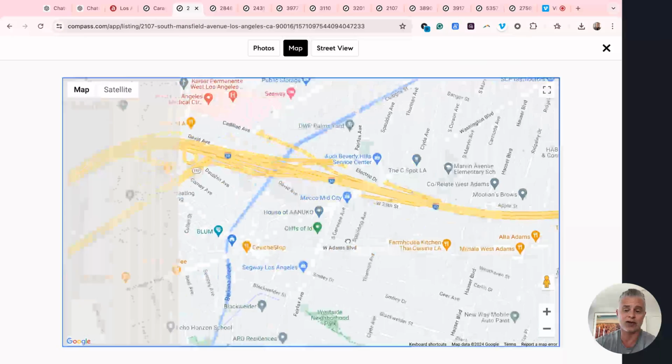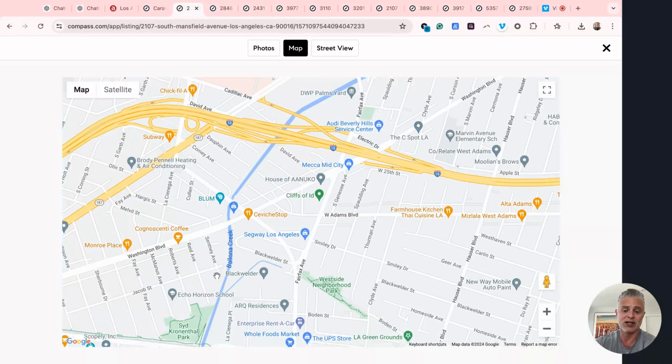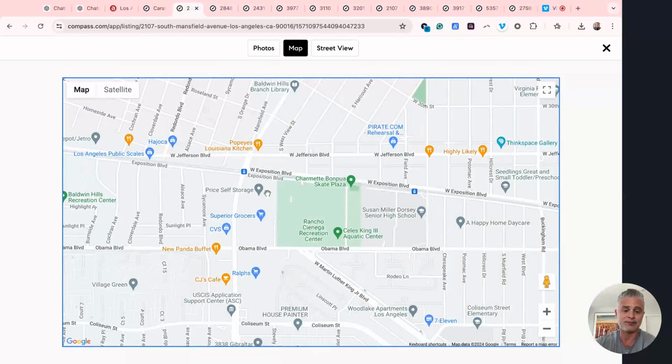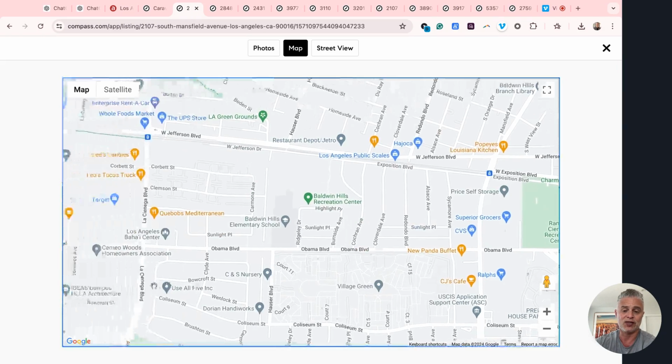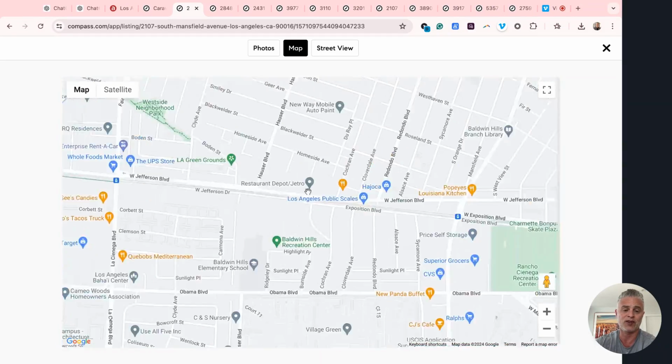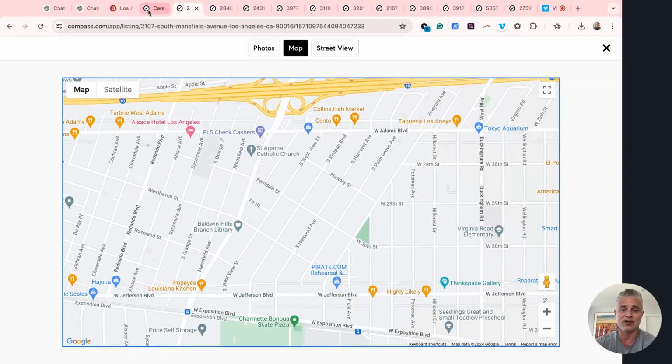If you go a little further here, you hit Balboa Creek. You can jump on that. You're not far from the recreational center, and you're actually pretty close to the Baldwin Hill Scenic Overlook. So everything within 15 minutes of this area, there is a ton going on.